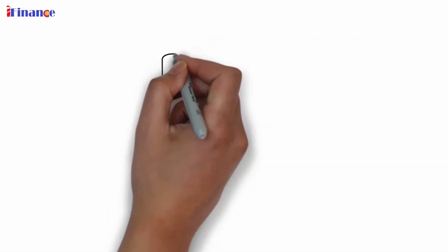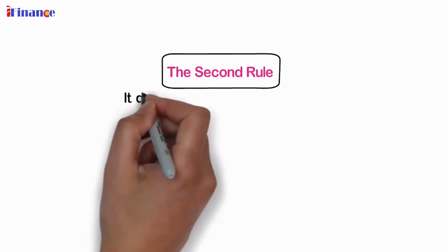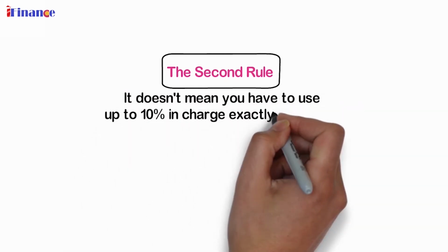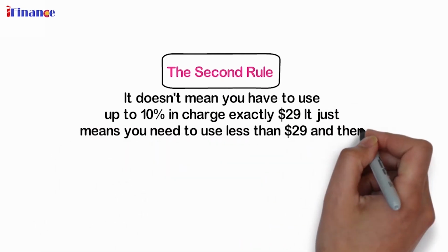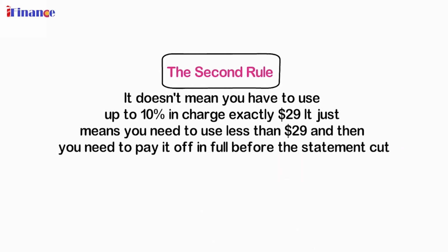And then the second rule is you're going to pay in full that credit card before the statement cuts. And if you don't know what I'm talking about when I say before the statement cuts, I'm going to leave a link to the video up here and down below. It doesn't mean you have to use up to 10% and charge exactly $29. It just means you need to use less than $29. And then you need to pay it off in full before the statement cuts.